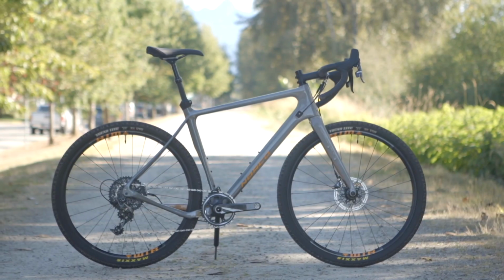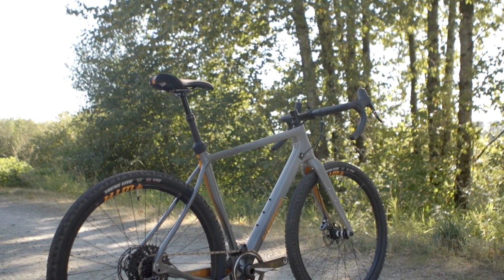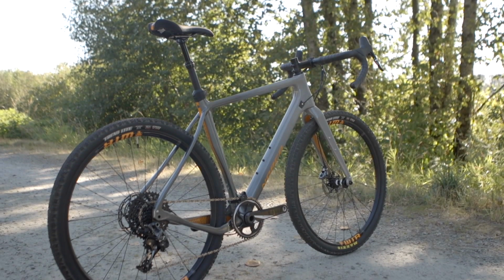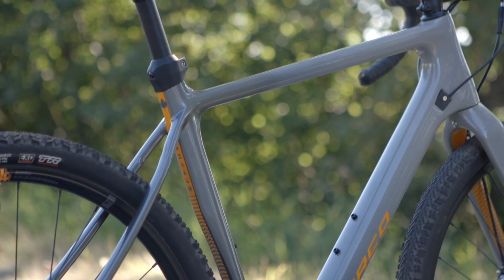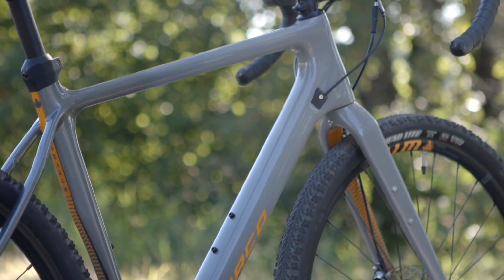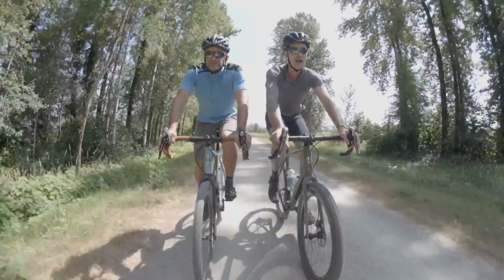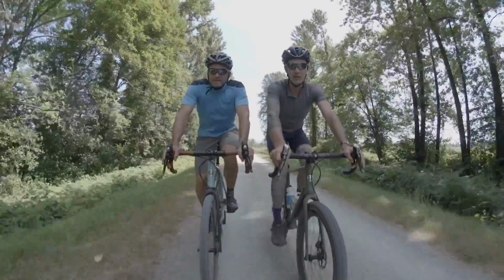The first thing we started with was the geometry. The original geometry was very well received, but we thought we could make it a little bit more aggressive to increase the performance and increase the fun factor. The bikes are a little bit longer and a little bit lower now, so you can more easily weight that front wheel when things get a little bit loose.